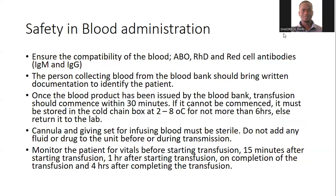So safety in blood transfusion, ensure the compatibility of the blood, which is ABO. When we are talking about ABO, we are talking about A, B, and the O blood groups, and also rhesus factor, which is negative and positive. So the blood can either be A positive, A negative, B positive, B negative, or rhesus positive and or rhesus negative. So these are supposed to be screened, and also they have to test for the red cell antibodies, which are IgM and the IgG.